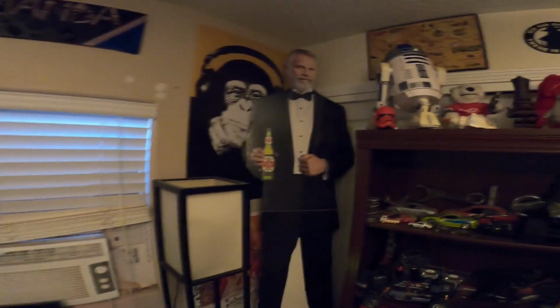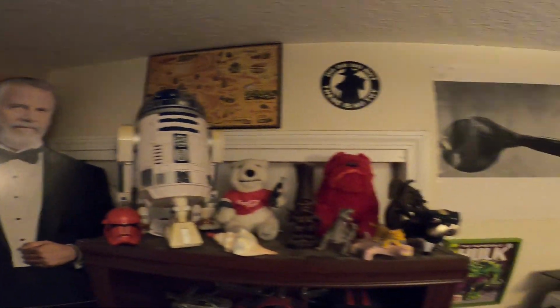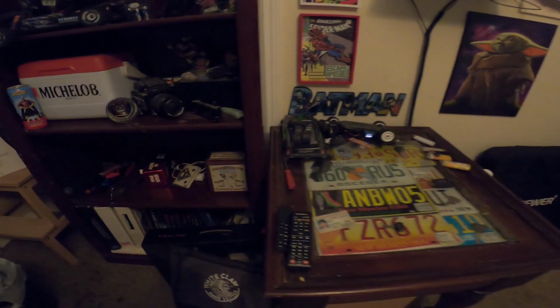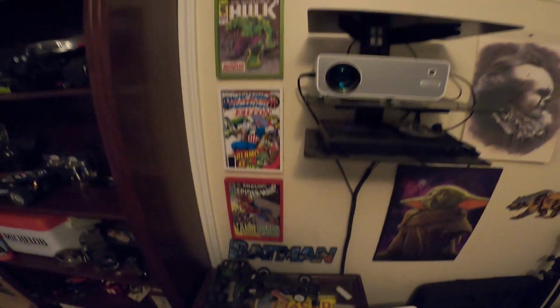This is the workstation here. There's my Dos Equis guy who watches over all my stuff, and then my shelves of shelling. Now this is stuff I've had throughout the years, probably since I was quite young. A couple of those stuffed animals go way back. Shoved a little bit more into this table here. And then there's the RC car I told you I broke accidentally by hitting it with my other.